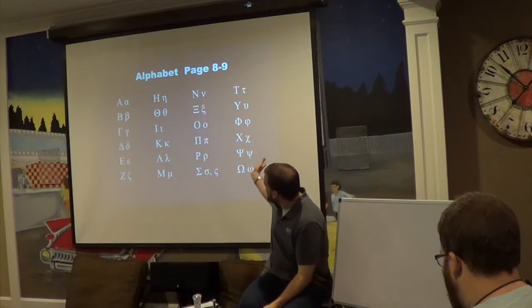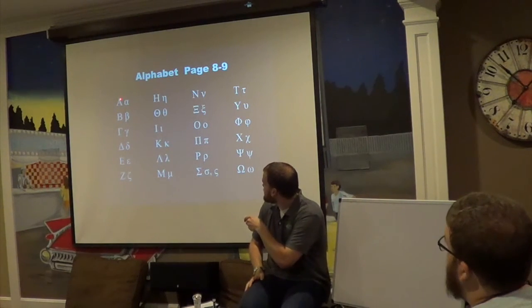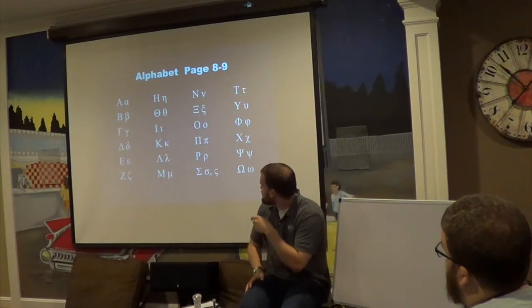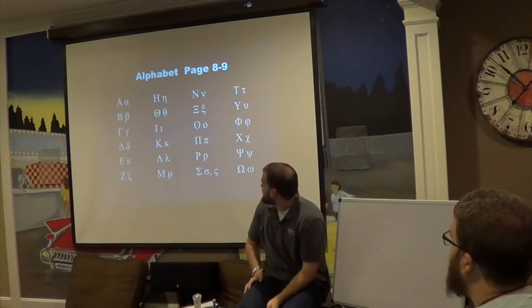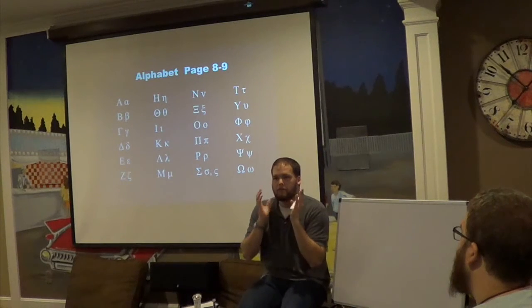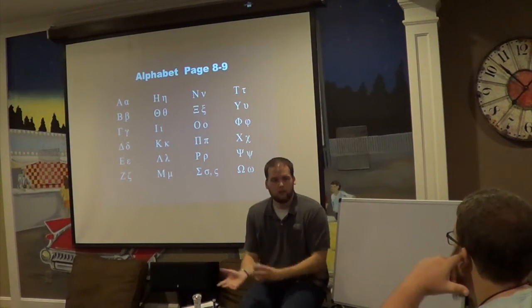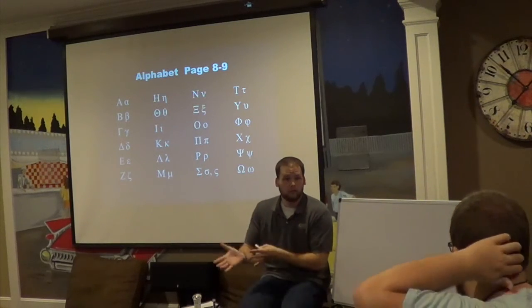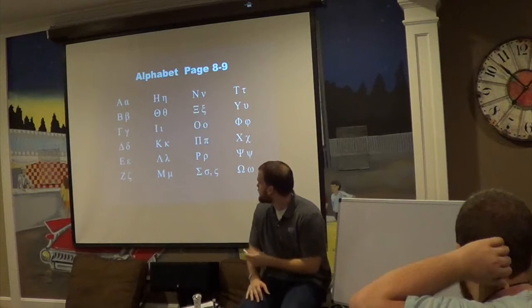Alphabet. This is the Greek alphabet. You've got the capital letters on the left and the lowercase letters on the right. Notice that there are a lot of letters that look a lot like English letters. Greek and English have fairly similar alphabets. This is not the hard part of learning Greek. If you're learning Hebrew, the hard part is learning the alphabet, learning to read it. In Greek, learning the alphabet and reading it is the easy part.